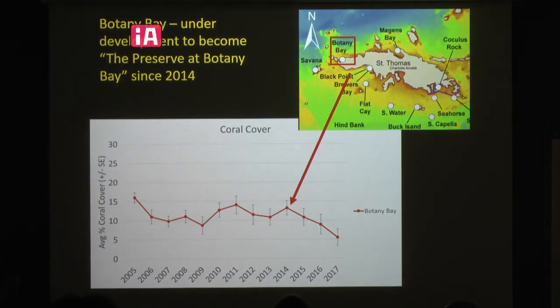So that's just to put in perspective that hurricanes are natural components of these coral reef ecosystems. Coral reefs in the Virgin Islands and in the Caribbean at large have experienced hurricanes in the past.